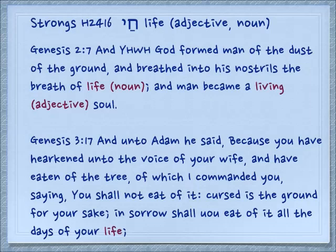Genesis 3:17. And unto Adam he said, because you have hearkened unto the voice of your wife, and have eaten of the tree of which I commanded you, saying, you shall not eat of it, cursed is the ground for your sake. In sorrow shall you eat of it all the days of your life. The life of the man, chayim, it's plural.